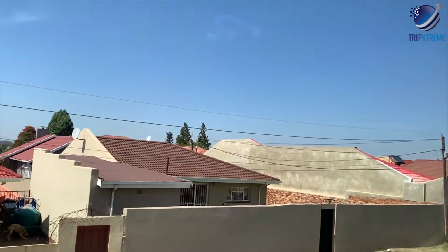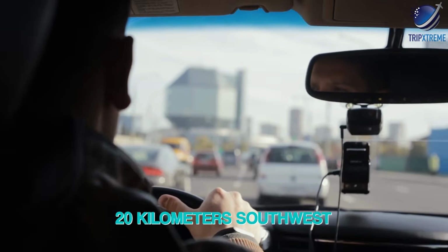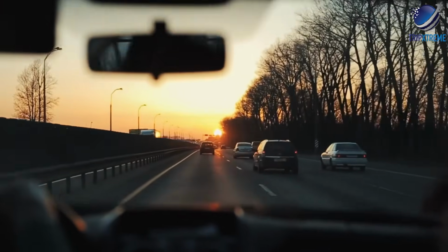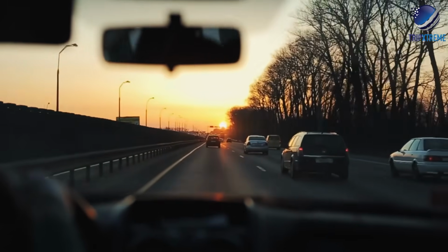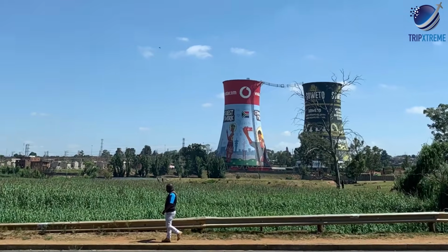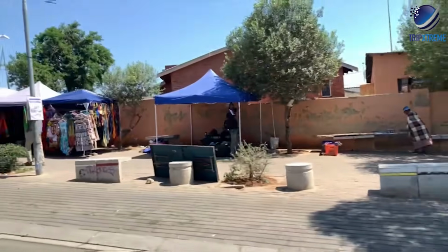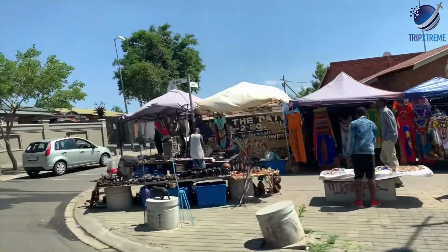Soweto, an abbreviation for Southwestern Townships, something I didn't know, lies 20 kilometres southwest of Johannesburg and offers a journey into the soul of the fight for freedom. This was an area of planned segregation where black labourers were housed far from the city centre, many in shacks made of corrugated iron. It was also the birthplace of the struggle for democracy.